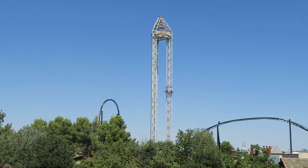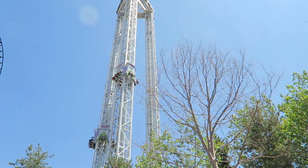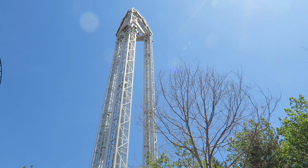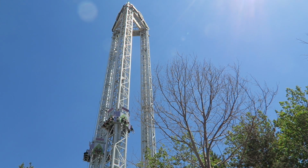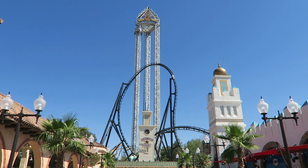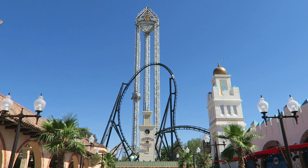Their next two would be significantly larger. First was Venganza del Enigma at the park now known as Parque Warner Madrid. This opened with the park in 2002, back when Six Flags owned the park. This opened as Europe's largest drop tower, standing a whopping 377 feet or 115 meters tall.